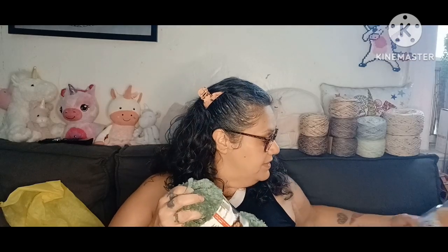Another one, and another one. This one is Leafy. Leafy. I like that. It is. I see it. One more yarn left, but I really wanted to give you the deets. Since I've got multiple of these, I wanted to give you the deets.